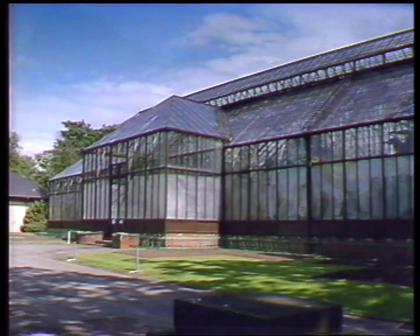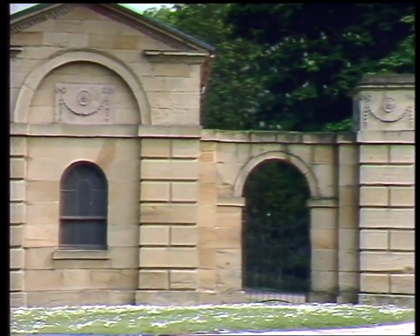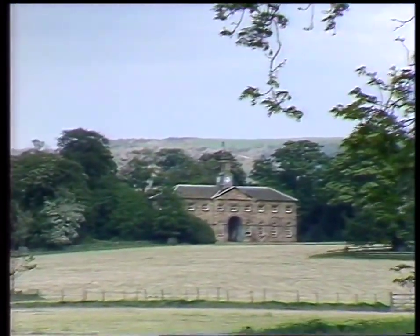Before leaving Marton, there is time for a brief glimpse of Ormesby Hall. The fine 18th century stable block is now leased to the mounted police.